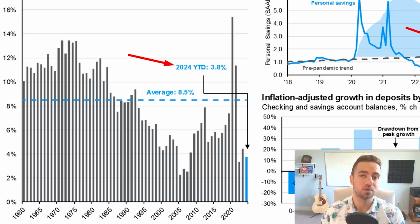And at least anecdotally in my own life, I have heard a lot of my friends and family complaining about how expensive things are and how much less money they have to actually spend and save after they pay all of their bills and groceries, etc. So I don't know if the personal savings rate will start to slowly uptrend as inflation does come down and wages do grow. But at least right now, people are not able to save as much money as they were able to over the past decade and over the long-term average as well.